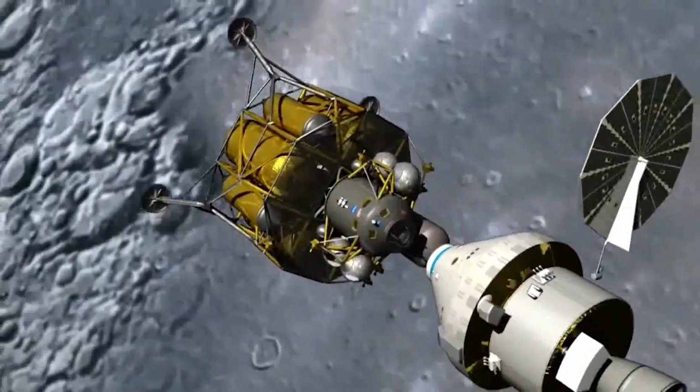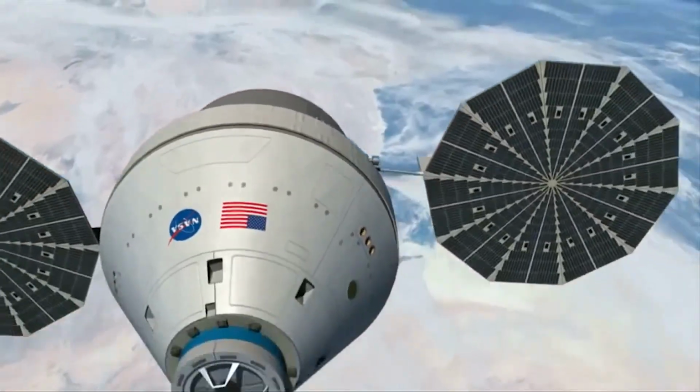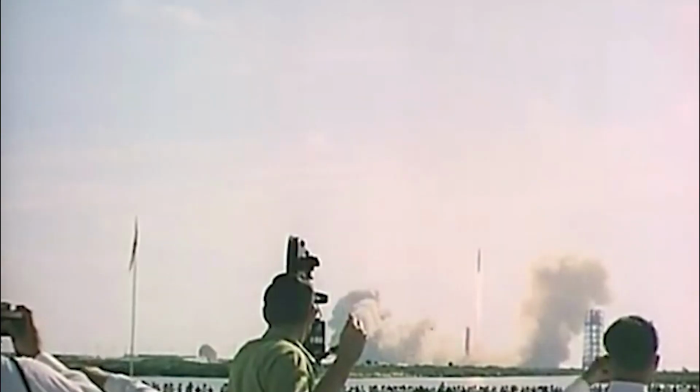NASA missions in the second half of the 1960s were quite active and successful. The United States was determined to win the battle for the moon. Thousands of people were doing everything necessary to send the first people to the moon. On July 20, 1969, the Apollo 11 mission achieved its goals, Armstrong and Aldrin successfully landing the lunar module on the surface of our satellite.